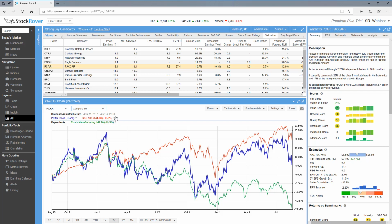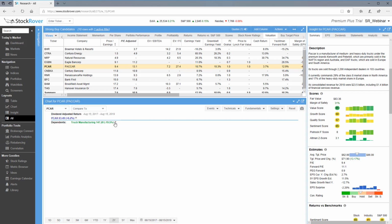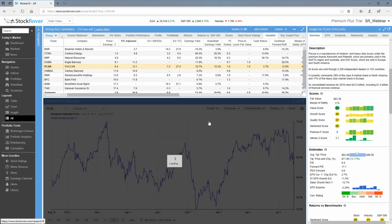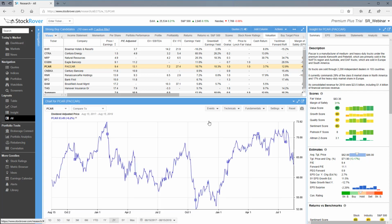So let's narrow it down to just PACCAR again. Let's include earnings per share events. We can see that in general they're all positive events. But we have a dip here. We can see positive earnings surprises up until July 2019 with a 2% miss.